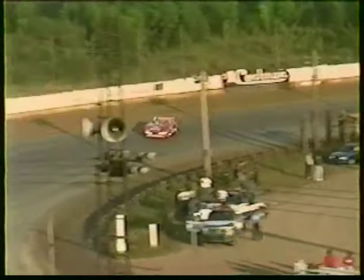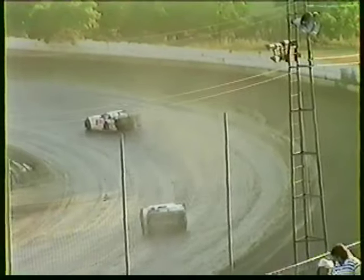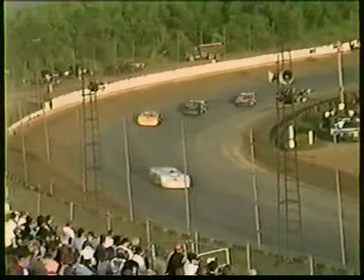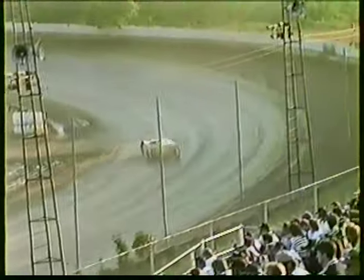Andrews started in the fifth spot. He was quick right off the bat. 21.03 for Todd, so he's not as fast as Bart Hartman was in the last heat. To almost a full straightaway. Two laps to go, two to go. 20.93 that lap for Todd Andrews.